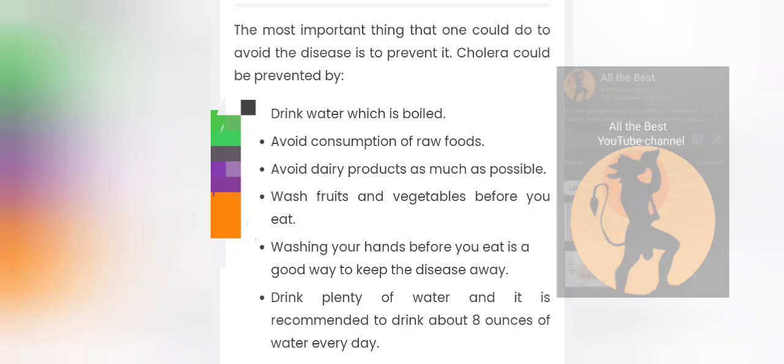So avoid consumption of raw foods. It has to be boiled very well, and only then you have to eat. Avoid dairy products as much as possible, like ghee, butter, milk, curd, cheese and all. Wash fruits and vegetables before you eat, because they have a lot of chemicals and also some dust particles, and insects would have sat on them, which are very dirty.